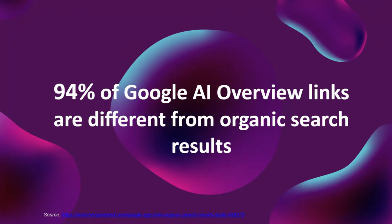Even if you take an example of Google, Google AI Overviews links are significantly different from traditional organic search results. And it's not only about the number of links. In Google AI Overviews, you can see links, but these links are different from the links we used for traditional search. So it's two different algorithms, and depending on which one is applied, you would get different results.